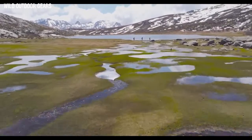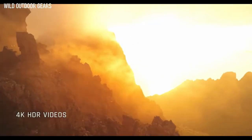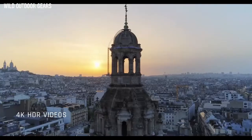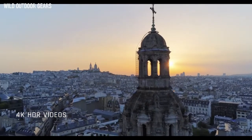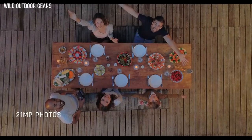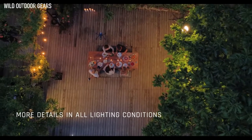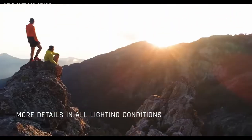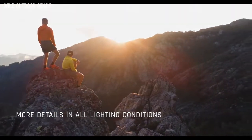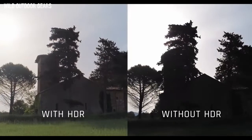Anafi is a flying camera that contains cutting-edge photography software and hardware. An integrated camera uses the latest generation sensor for spectacular 4K HDR videos and 21 megapixel photos. HDR adds a far more dynamic range to the image. It's ideal for filming a sunset or a bright blue sky with exposed backdrops. Anafi is the only drone on the market able to do this.